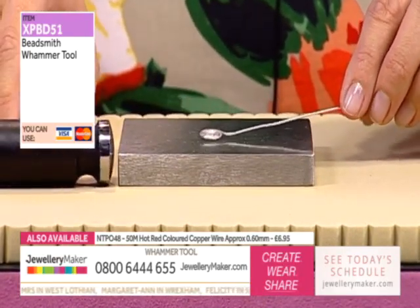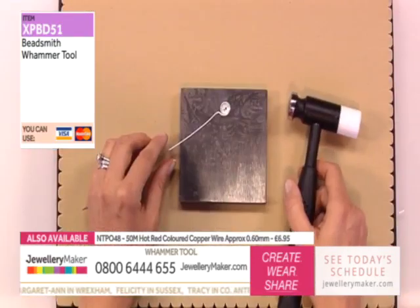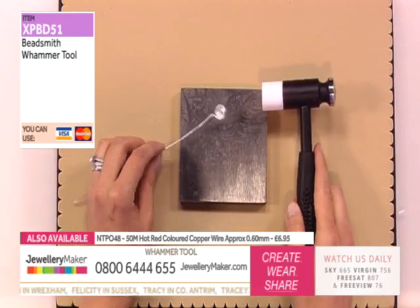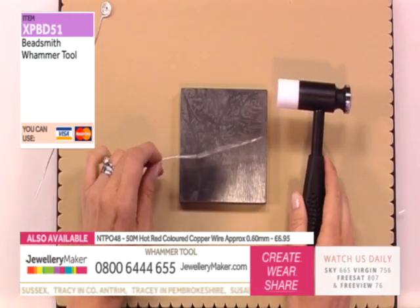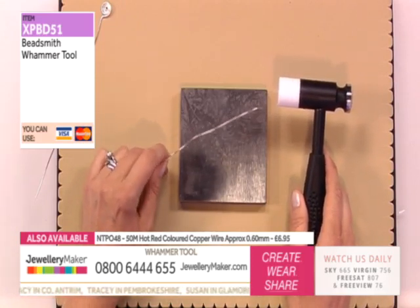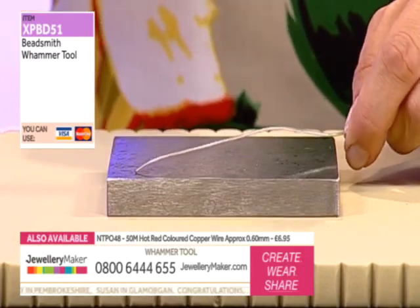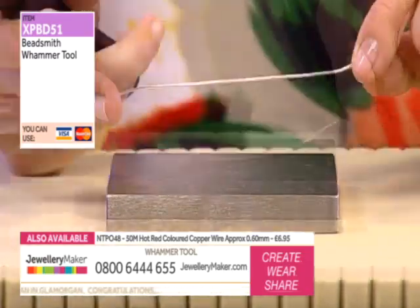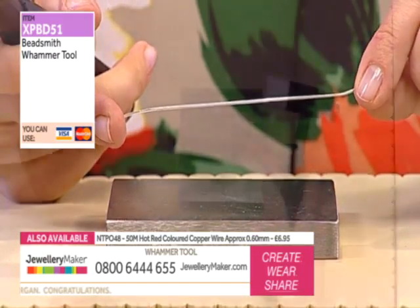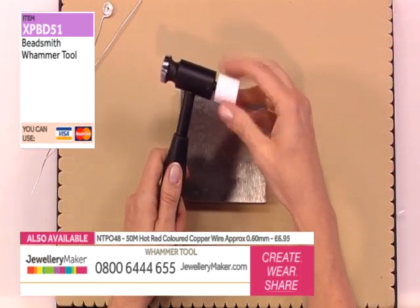What you're doing there is just basically flattening the wire, aren't you? Yeah, basically. That's the texturing side of it. And obviously, if you use the nylon side, it's not necessarily going to flatten the wire, but it will work harden it, which we talked about earlier, making it that bit stronger and holding its shape a bit more rigid. It won't flatten it, though. This is work hardening, right? Yeah, work hardening. And also protects it. If it's got a coating on and you don't want to lose that coating, then it's ideal.